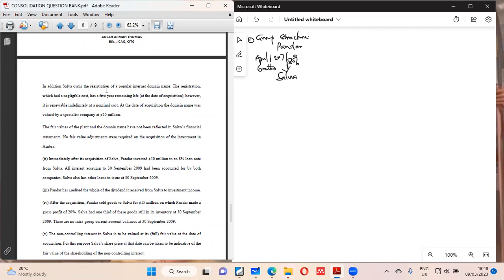In addition, Salvia owns the registration of a popular internet domain. The registration had a negligible cost, and they said it has a 5-year remaining useful life at the date of acquisition. However, it is renewable indefinitely at a nominal cost. At the date of acquisition, the domain was valued by a specialist at 20,000.